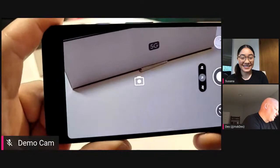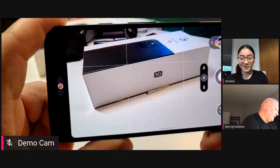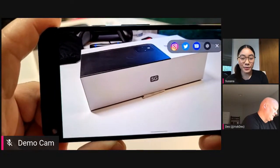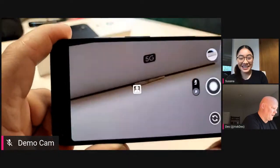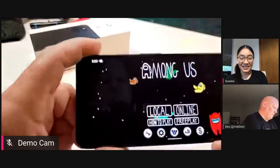So let's take a look. Let's do a camera shot. You can see this. Awesome. Take a photo. This is social share right here. And there you go. Oh, that's pretty cool. So it's basically a one tap to share. Yeah, it's so easy. Portrait. Let me see.